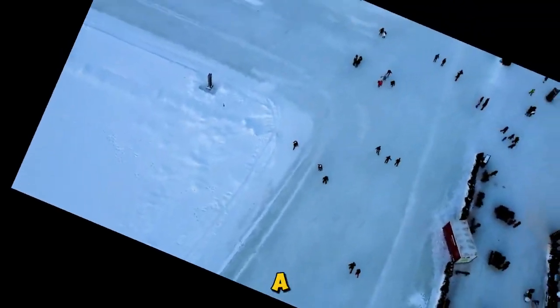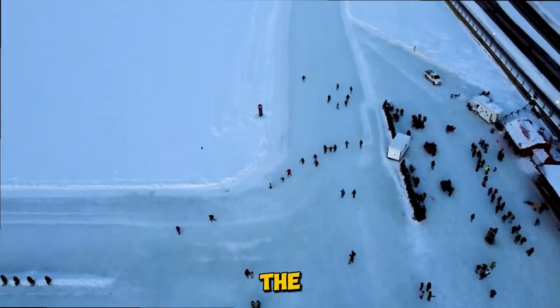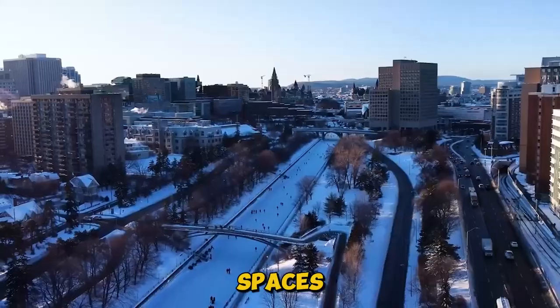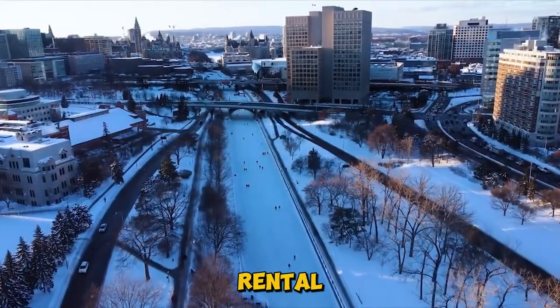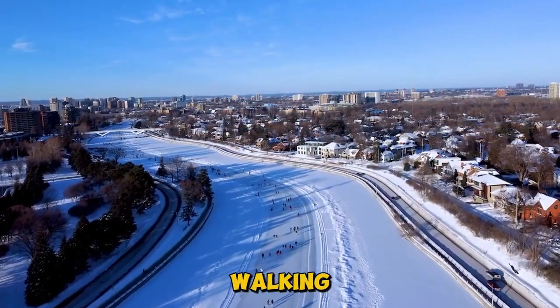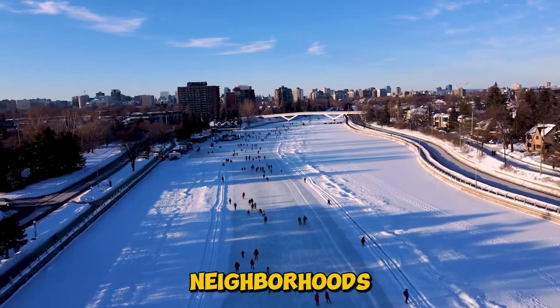The canal becomes a center for outdoor pursuits like kayaking, paddleboarding, and boating during the warmer months. Amidst the picturesque views of the city's historic architecture and verdant green spaces, visitors can explore the canal's tranquil waters by renting equipment from a variety of rental shops located along its length. The canal's surrounding pathways are ideal for bicycling, walking, and running. It offers a picturesque path that links different parks and neighborhoods.